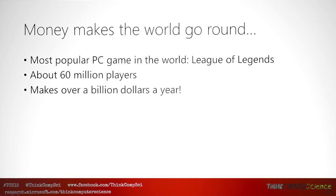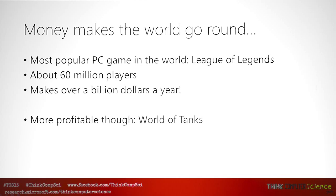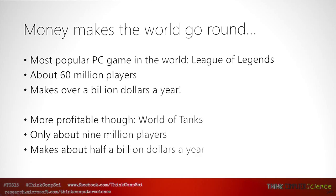But I think another computer game that you may not have heard of is perhaps a little bit more impressive. And that's a game called World of Tanks. And World of Tanks is less aimed perhaps at children and teenagers than it is at adults. And you drive around in a tank and you blow people up, and I suppose it's fun, but, you know. And that game, it only has perhaps 9 million people playing it rather than the 60 million, but it still manages to make $500 million, so a bit less than League of Legends, but with far, far fewer people.